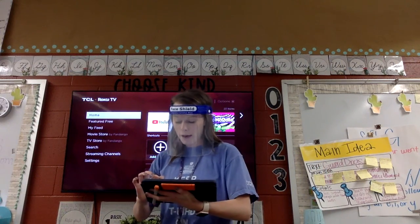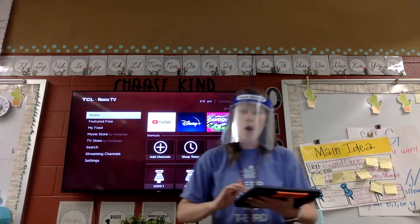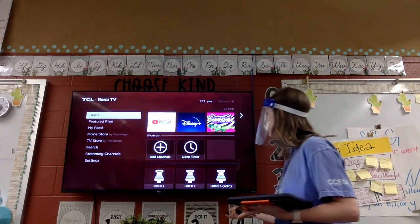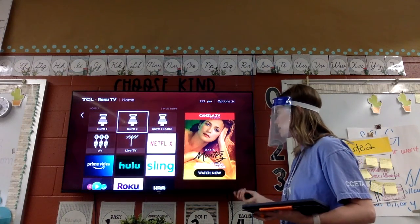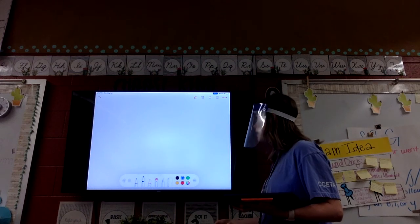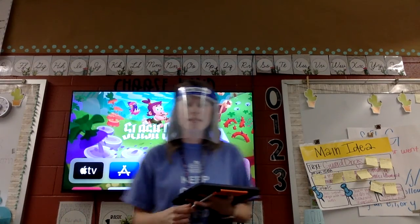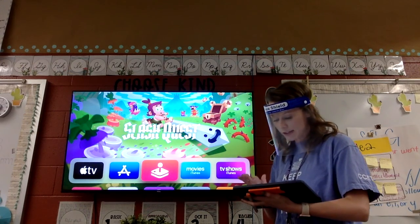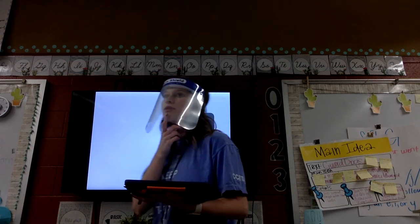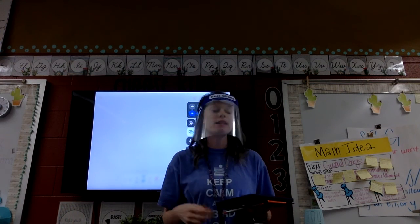Kiddos, what we are going to do today is go over our new spelling list. Our new spelling list is actually pretty similar to our spelling list from last week, because last week we had soft C. This week we have soft what? G. So if soft C makes the S sound, what sound do you think a soft G is going to make? Say it out loud. It's going to make the J sound.